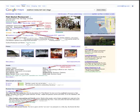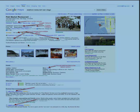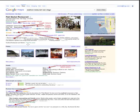And I guarantee you, if you look really closely at this page, this wasn't done just by the people that own the fish market. They actually hired someone to take care of this for them. Very, very smart indeed, especially in a competitive market like a San Diego seafood restaurant. Then if I look down, of course, all their photos are maxed out, and they've got video. Then if I look at the menu right here, they have a live link to their menu.